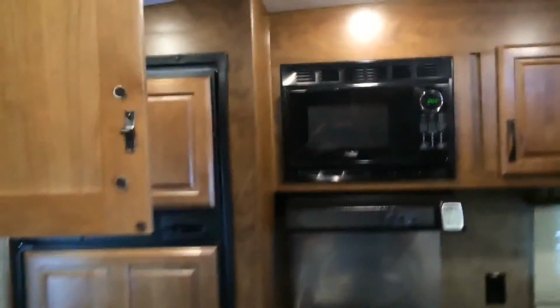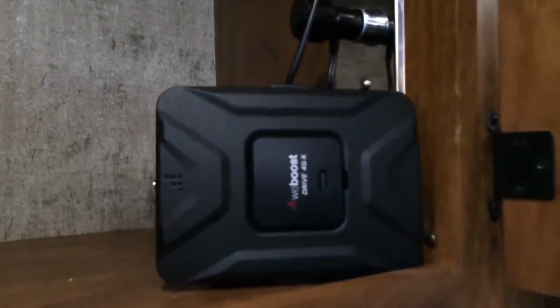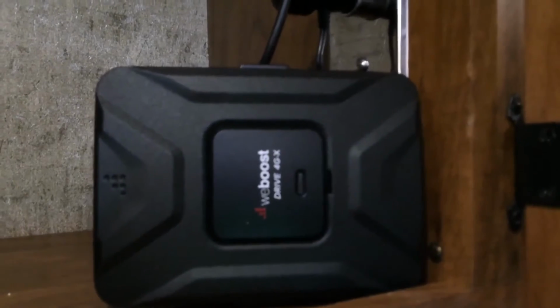Here we are again, just a little farther back in the RV where the kitchen is. In this cabinet up above the couch, we installed a 12-volt outlet. And this is the part of the WeBoost product, and it's going to be powered off of this 12-volt outlet. The customer also wanted over here a 110 outlet to run a modem and some other computer stuff, so we installed a 110 outlet over here. We'll go look at some more stuff.